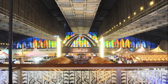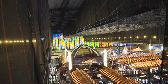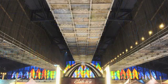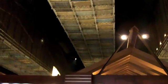There's a few shots here, we'll get to some video in a second so you can really see the perspective, but this is 40 feet above the gaming floor, hanging from the trusses there. So yeah, I wanted to show you as you enter the casino what it looks like. When you step in and look up, this is what you see.